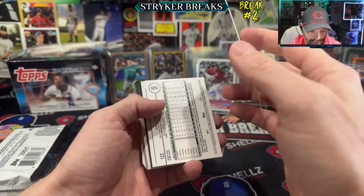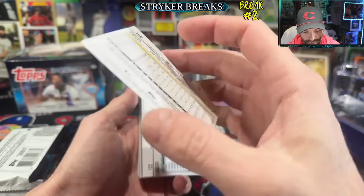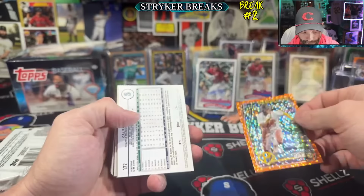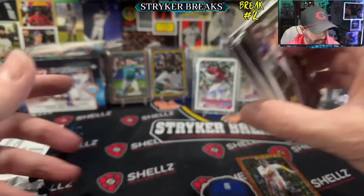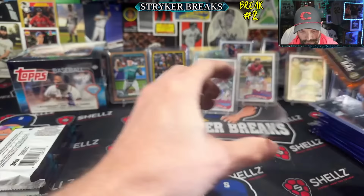Bay orange. The orange looks orange. Now, if you put the orange next to the red, you can tell the difference. But on the surface, the reds look orange. 299. Cal Raleigh. Rainbow foil. Derek Jeter. Blueprint. Jordan Lawler. Rookie. Orange and yellow. Look swell.